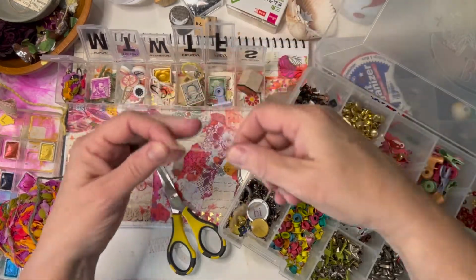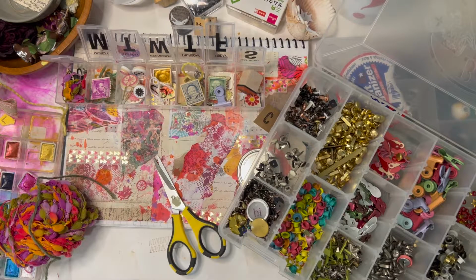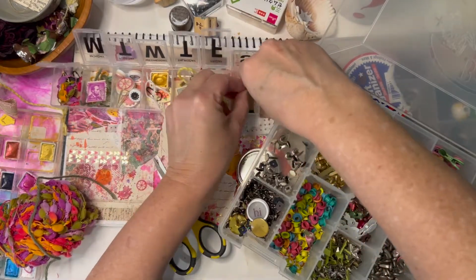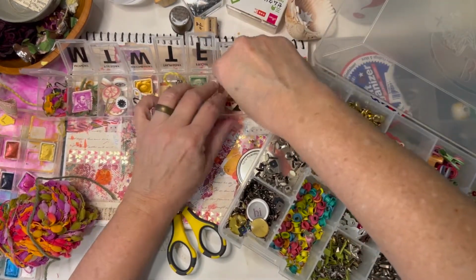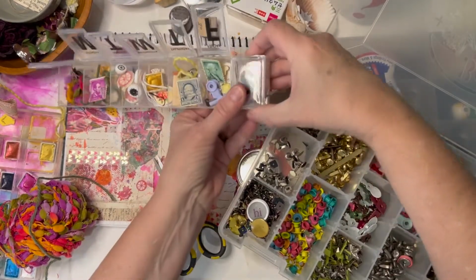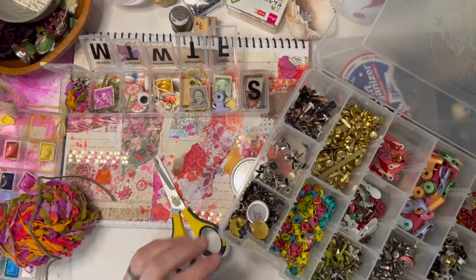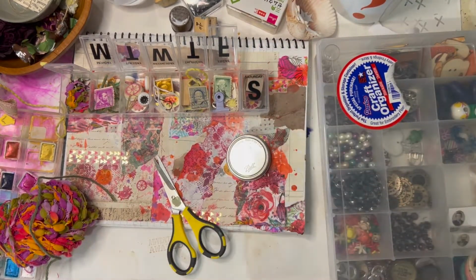Okay, this is driving me up the wall. Okay, let's get this to settle down in there. Come on. And put that on top of it. Okay, I think that one's closed. All right, I'm gonna look through one more box of goodies and then decide if I want to put any little mini paper scraps in any of these.